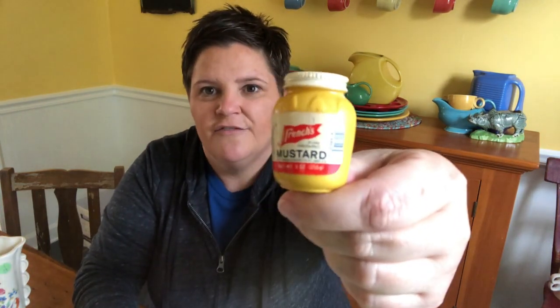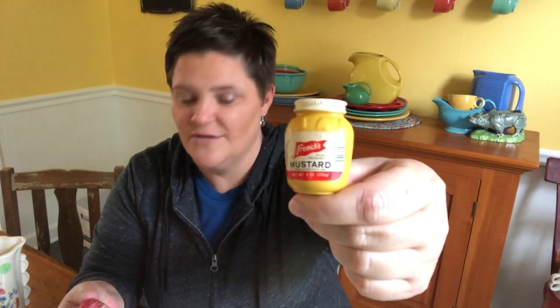Ritz crackers. Here's a Ritz. There were a couple of these in the box. A Townhouse cracker box. And these are all plastic with the paper labels on them. Here's a French's mustard. Now I already have one of these, so I'm willing to give this one up.